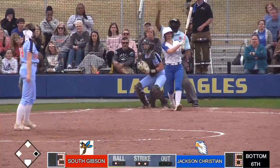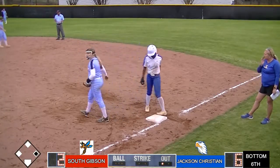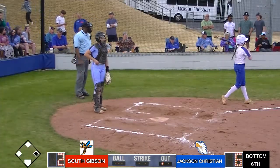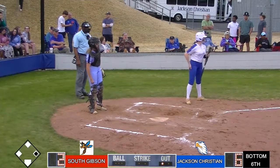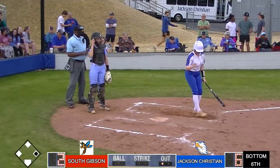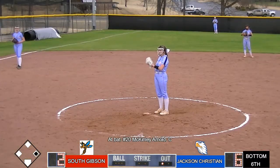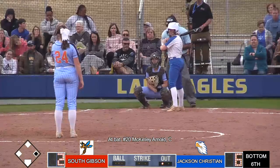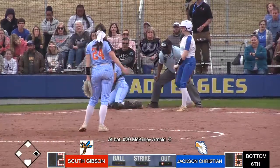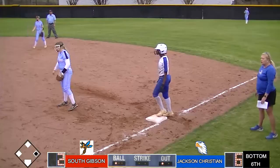Here's the 1-2 pitch coming in, a swinging strike three. So Dean goes down for the first out of the inning, bringing up McKinley Arnold, the catcher. McKinley had a base hit back in the third and also in the fourth. Had an RBI in the fourth. So number 20, McKinley Arnold, comes to the plate up towards the front of the box. Got a little room to step forward. Of course, the chalk line's pretty well erased by now anyway in the front of the box. And that one, umpire gives it a nice long look and indicates it's ball one.